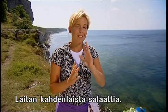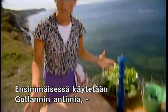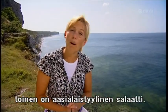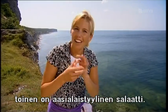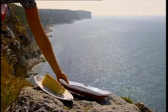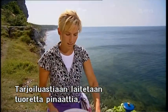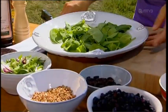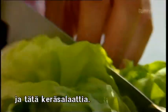I'm going to make 2 types of salad. One with all these authentic ingredients from this island, Gotland, and the other one is more an Asian style salad. Take a serving plate, fresh spinach, and this is head salad.